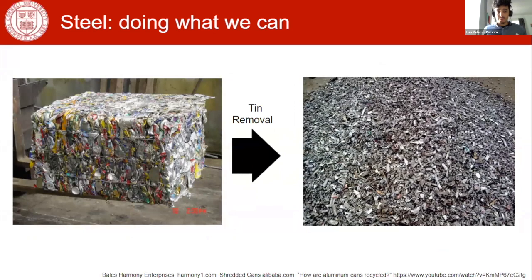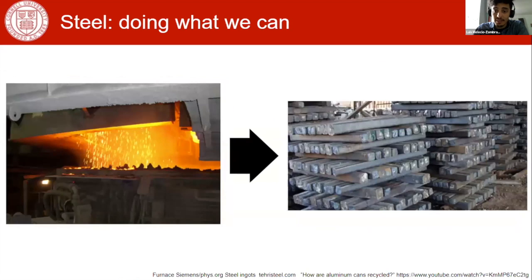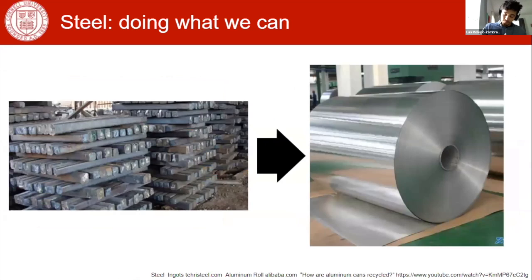Steel is actually quite similar, but steel is covered with a layer of tin. So if you've heard of a tin can, it's actually a steel can covered with a little bit of tin. And so that has to be removed before it can be recycled. That's cleaned off using a very basic solution. And then similar to aluminum, it's shredded, melted down, cast into ingots, and then rolled into sheets that are then usable by manufacturers.